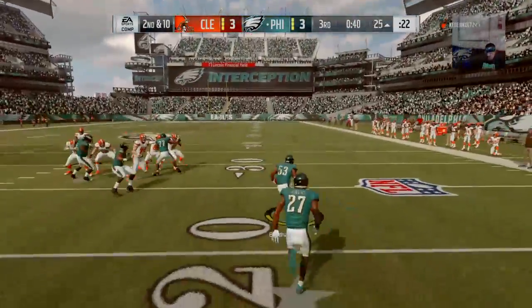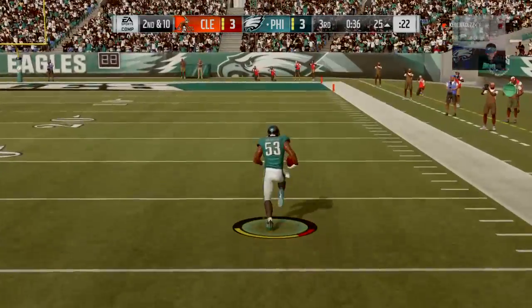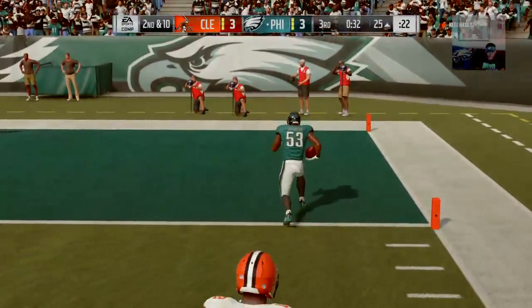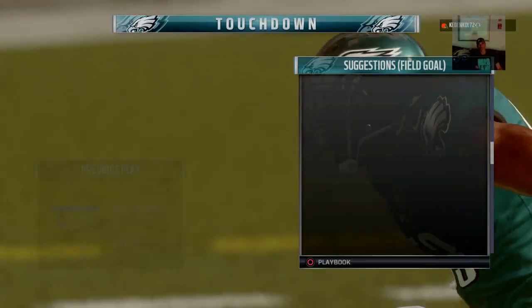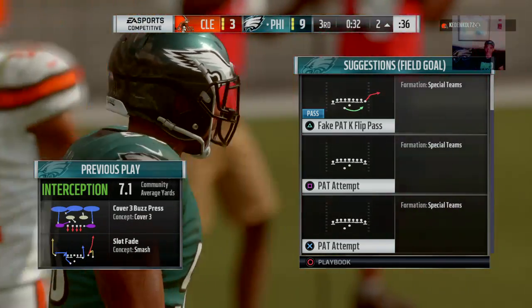He rifles one that's intercepted. Picked off by the linebacker, Nigel Bradham. The 40. He's at the 30. 10. And he takes this one back into the end zone. Dang. The Eagles defense gets a pick six. About time.